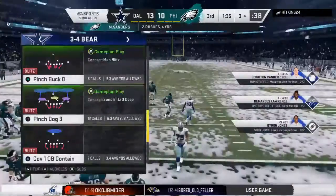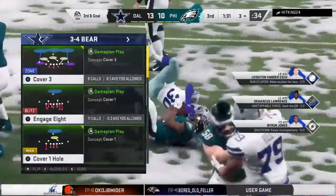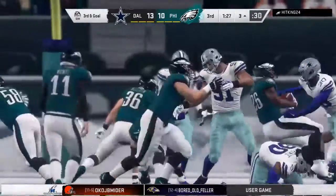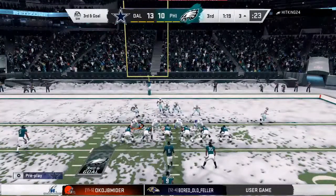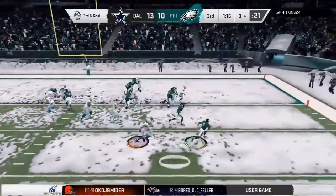I might come right back at them with the same play, the same set, and see if they can stop them. No gain on the play there, and they're going to need to come up with something better here on 3rd and goal. They'll come out in the pistol. They've been denied touchdowns in the red zone twice already. Here comes 3rd and goal.